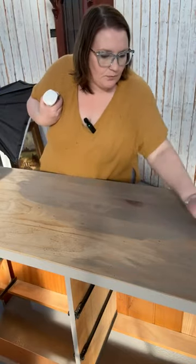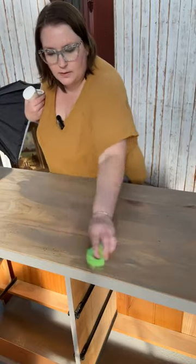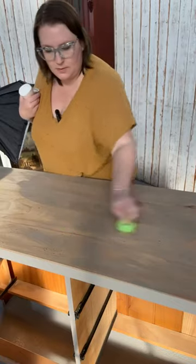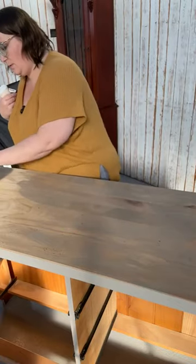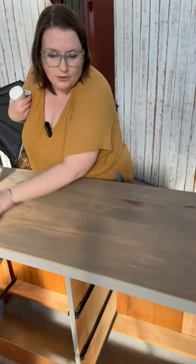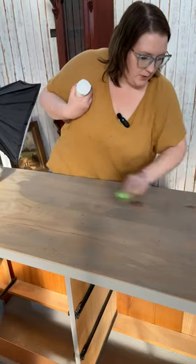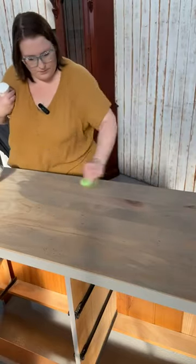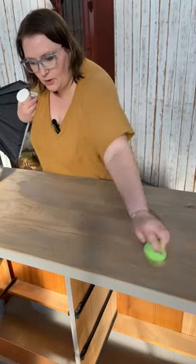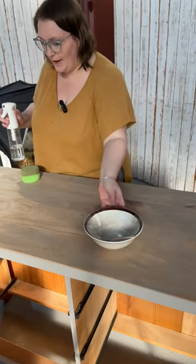Like so. Just like that, just moving it around, making sure that we get a nice even coat, and right on cue, we have run out, of course we have.